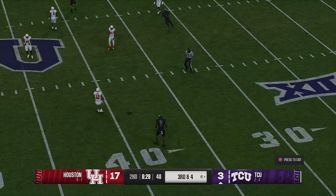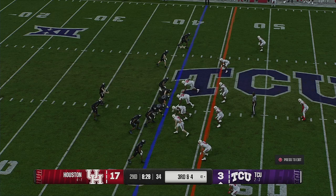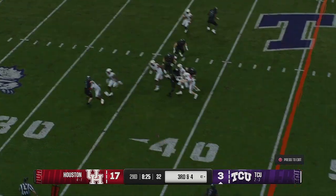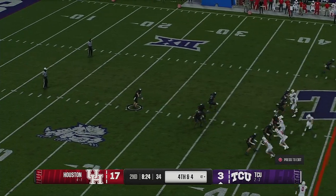Unloads to the right. Almost intercepted. It'll fall incomplete. The defense almost came up with a turnover. They've got it at the 41, third and short, trying to keep the chains moving. Feeling some heat. And he got smacked just as he released the pass. It's incomplete. The Horned Frogs will try to pin them back with the punt.